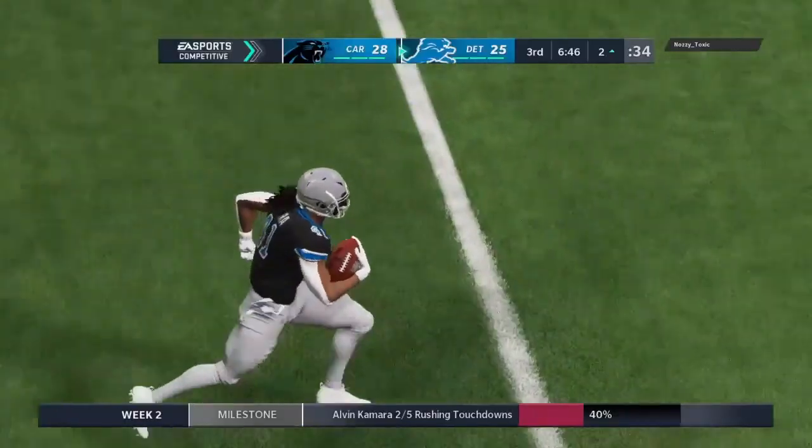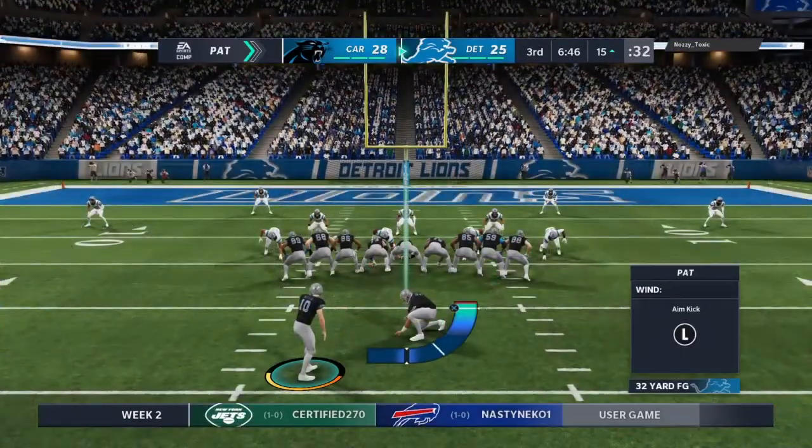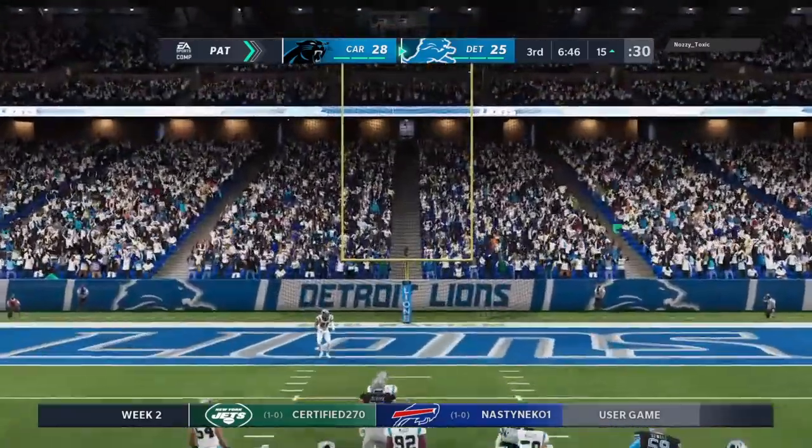Detroit got it back to a one-score game. The kicker on for the extra. And we didn't even get a chance to settle in for that drive. A quick strike of 75 yards, and they find the end zone.